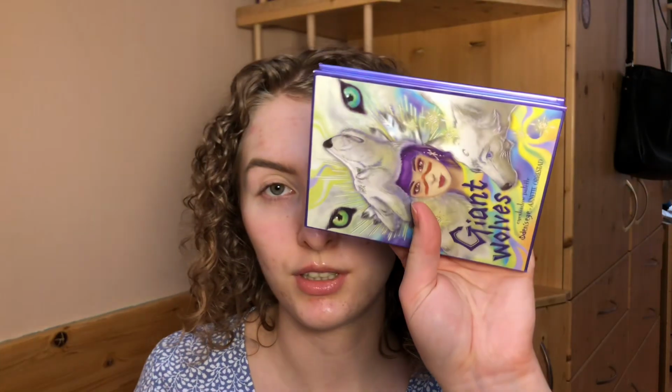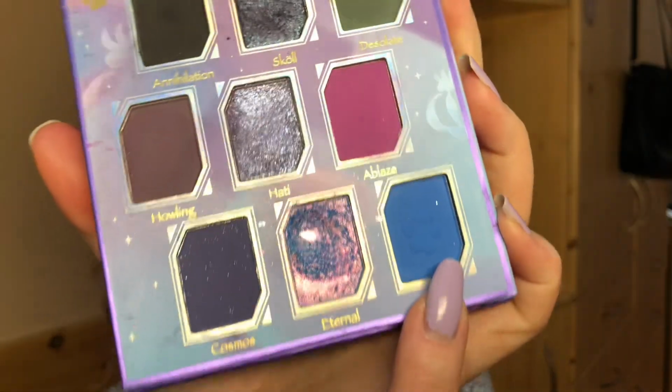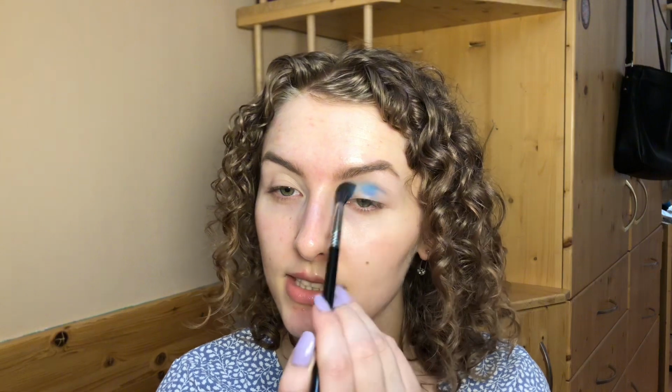And as I said, I wanna use the Giant Wolves palette from Oden's Eye and Annette Oberstadt. You can't get this palette anymore, but literally every blue palette will do. I haven't touched this palette for so long, and I wanna see if the palette is still good. And I wanna play with this beautiful shade called Azure. I think that's how you pronounce that. It has this beautiful paw print in it, and it's a very nice blue shade, and I'm gonna start with this as my transition shade.